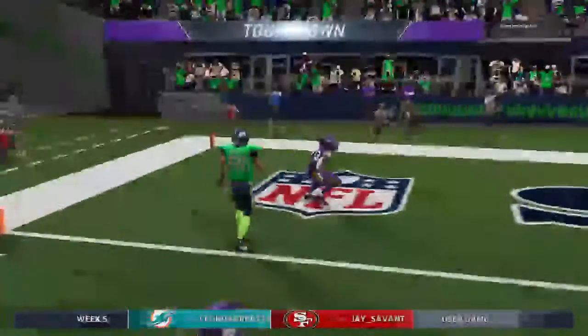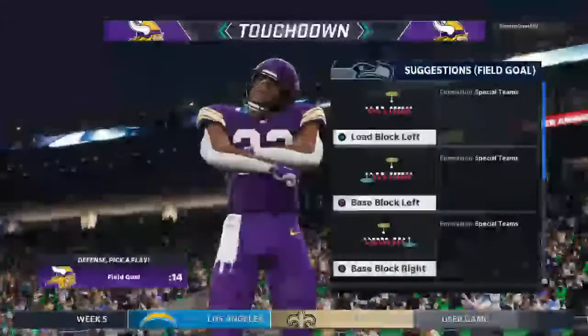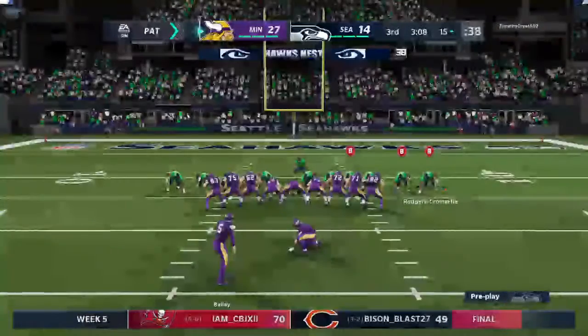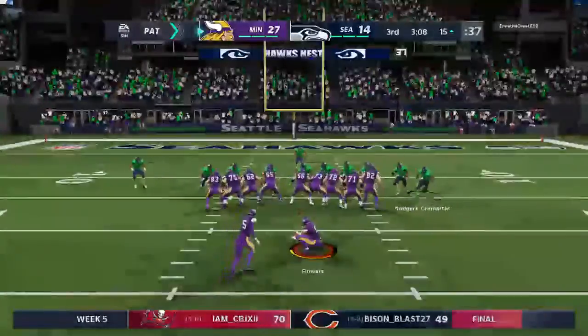And he will score. Touchdown, Vikings. Dalvin Cook, his 2nd touchdown of the night. And the Vikings find a way to stretch their lead.